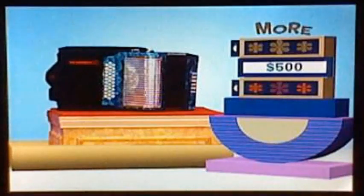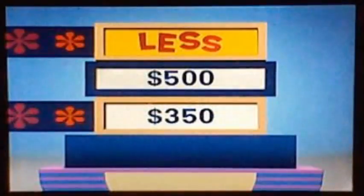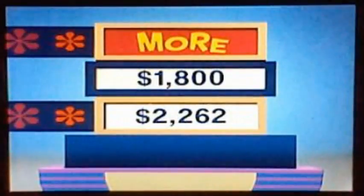Musical instruments, $500. More or less? Less. Is it less? Yes. $350. Now, is the price more or less? All right, next. $1,800. More or less? What do you think? More. Yes.